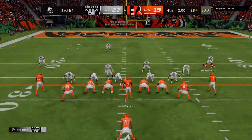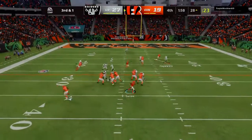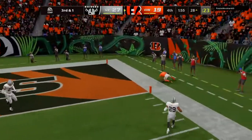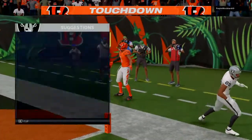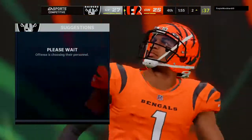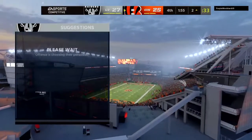So the Bengals in possession of the football here as we get you reset. They face a critical 3rd down now, needing a score here in the late going. Flushed out right. That's to Chase. He's got it. Touchdown, Cincinnati. Ja'Marr Chase, 28 yards.